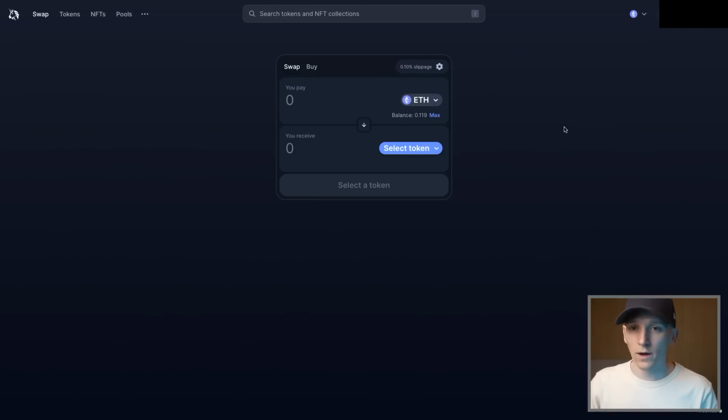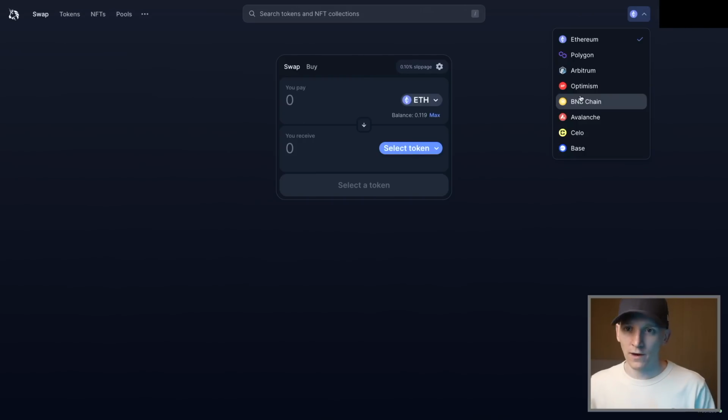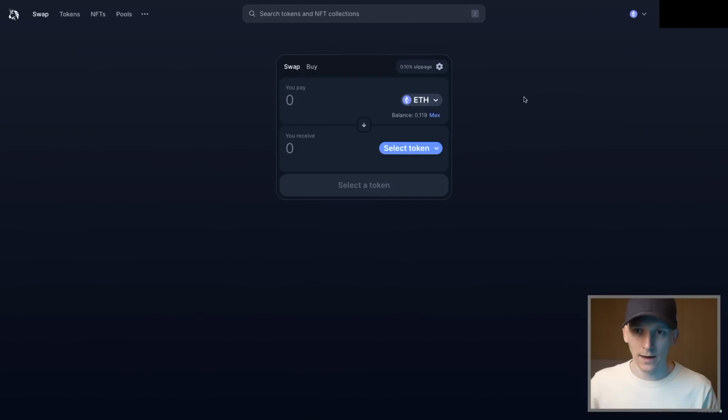It needs to be a wallet that is linked to Ethereum and Ethereum style blockchains. So if you come up to the top on Uniswap, you can see Ethereum, Polygon, Arbitrum, Optimism, BNB Chain, Avalanche, Base from Coinbase as well. If you have assets on these chains, you can link the chains up to Uniswap and then swap one asset for another. As long as the asset is supported on the chain, you can just swap it, and it's very, very easy.